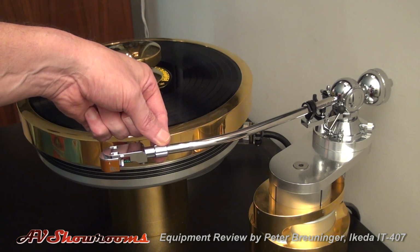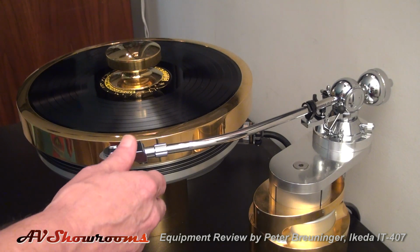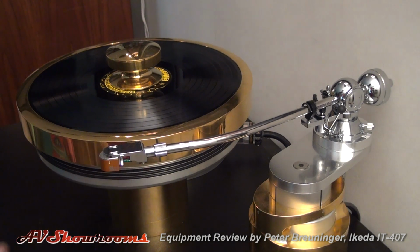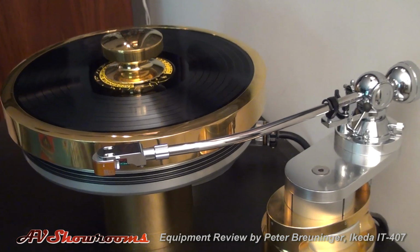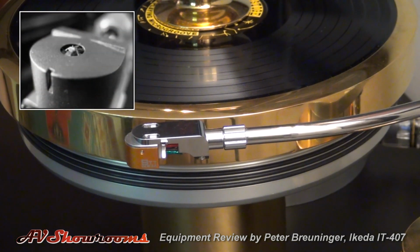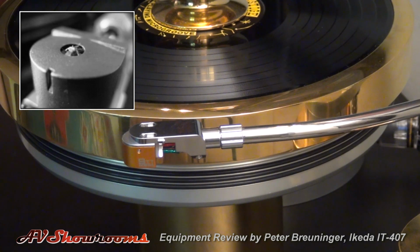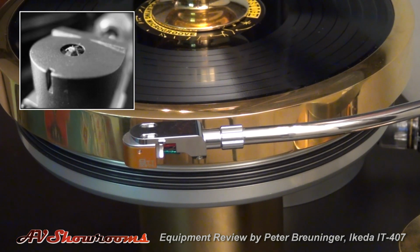And then he was the first to come up with the cantileverless cartridge. That predates Decca. Mr. Ikeda came up with the first cartridge that did not utilize a cantilever. That gave a more immediate sound, less chance for phase distortion, and just a more live sound, although setting up a cartridge without a cantilever requires a little bit more care.